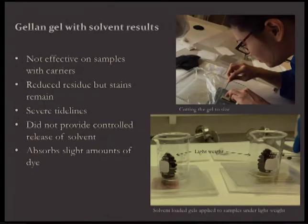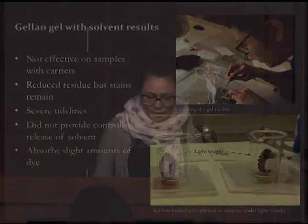Solvents applied using gellan gum did not provide very good results. The solvent, when brushed on, did not penetrate the gel, and it resulted in an immediate release of solvent once the loaded gel was applied to the surface of the support. So there was no controlled release of the solvent. As such, this treatment was not very effective, particularly so for samples with carriers, which prevented the solvent from penetrating.